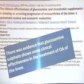Now, the study on the clinical effectiveness of glucosamine and chondroitin supplements. There was evidence that glucosamine sulfate shows some clinical effectiveness in the treatment of OA of the knee.